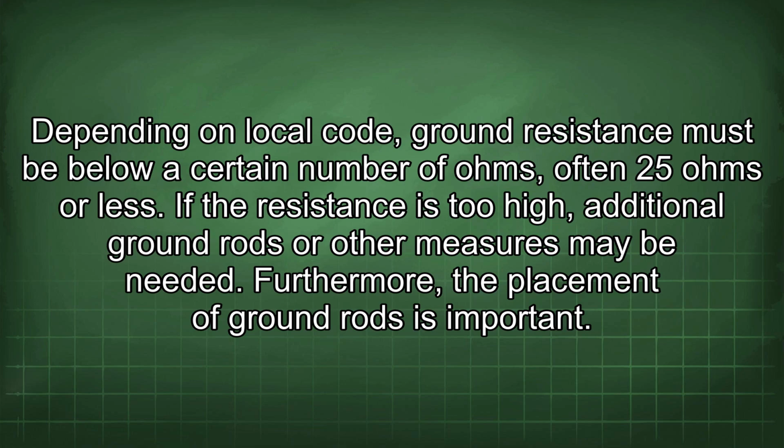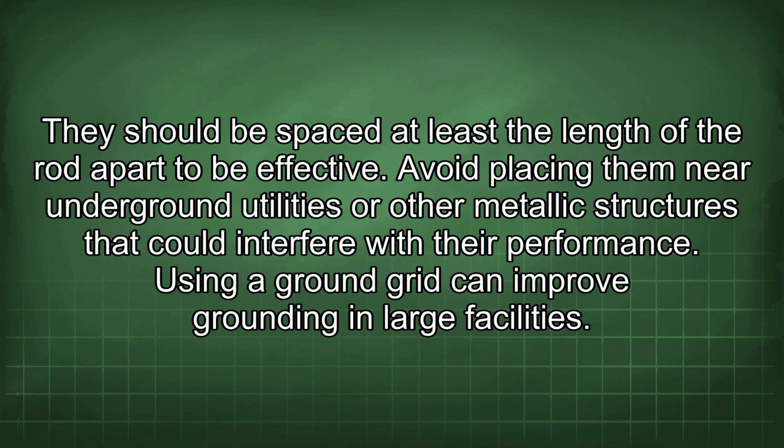Furthermore, the placement of ground rods is important. They should be spaced at least the length of the rod apart to be effective. Avoid placing them near underground utilities or other metallic structures that could interfere with their performance.